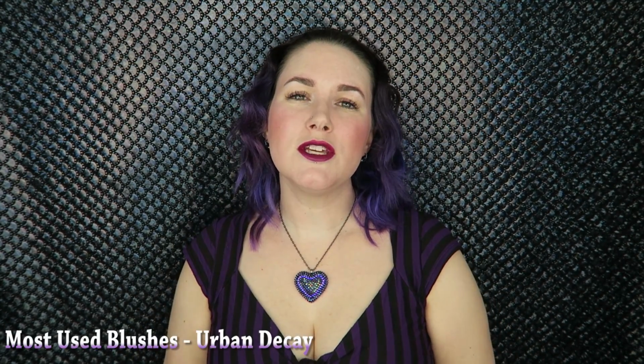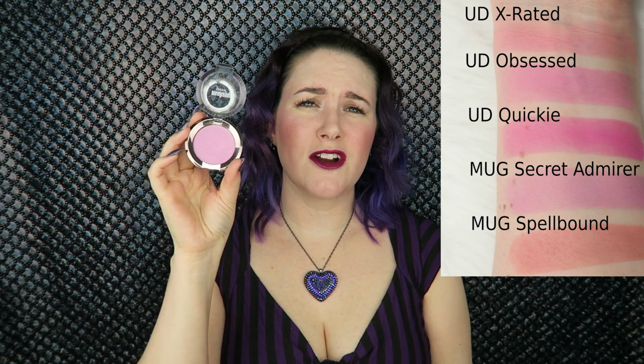Next question is my most used blushes, and I'm gonna have to say the Urban Decay Afterglow blushes. Ever since these came out, I've been wearing them pretty much non-stop. I've been ignoring most of my other blushes. Before these came out, the blushes that I wore a lot were the Makeup Geek blushes. I wore Makeup Geek Secret Admire a ton, which is like a soft orchid type shade. And now I'm mostly wearing Urban Decay's Rapture.